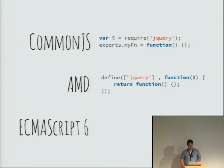AMD is another approach here, where it's quite similar, but here you say define, you say your dependencies, and then, CommonJS is synchronous, this is asynchronous, so here we have a callback function that is called when we have found all our dependencies. So here we see jQuery, and we want to use $ inside our code. And what we return here is what's available for other files that require us.